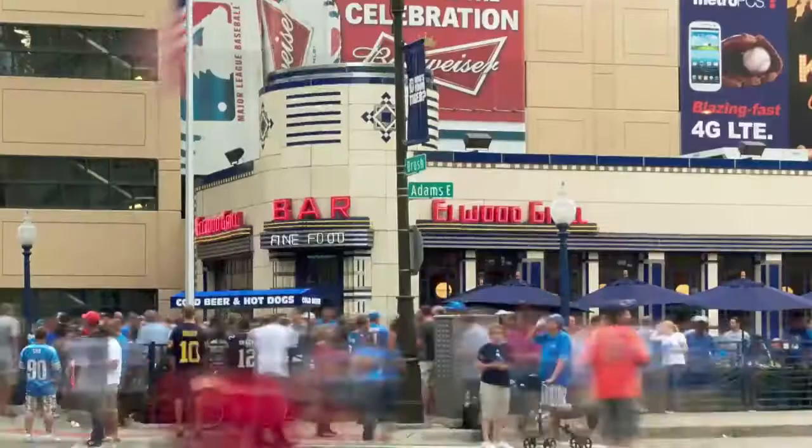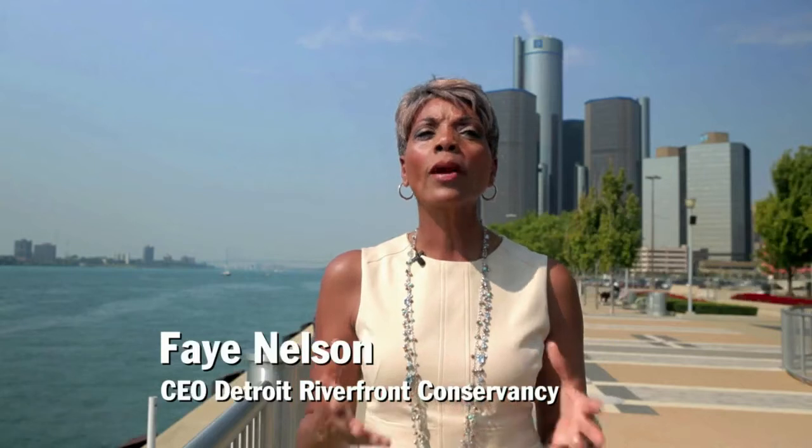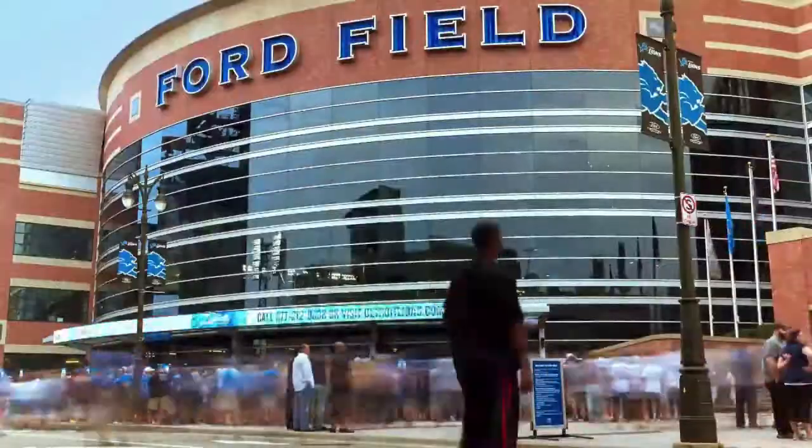Things are happening in Detroit that are going to reinvent the American city. Those of us who have been here a long time can tell you that it's never been more vibrant. And it really represents the future, what the future can be and what the future is becoming.